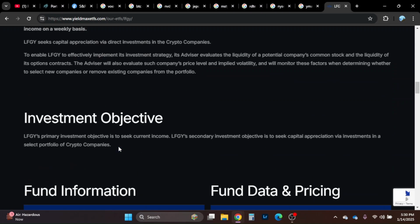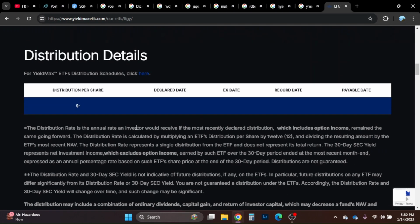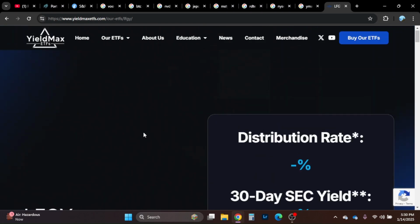You guys also let me know, do you think YieldMax is releasing too many ETFs? Are they spreading themselves too thin, or do you think it's good for them? Do you think they have enough investor interest to keep people invested into these new ETFs? You guys let me know what you think in the comments.